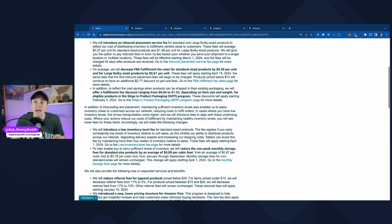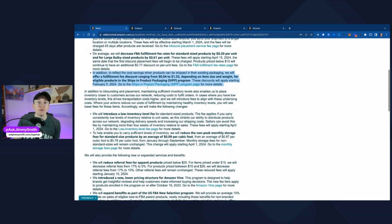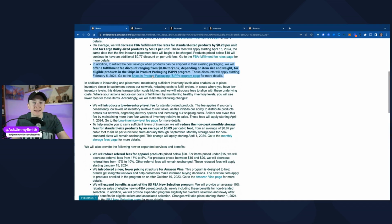Now, I'm not going to get into this, which is the ships in product packaging program. Most arbitrage and wholesale sellers won't be dealing with this. You may have some products that can ship in their product packaging, which means Amazon doesn't have to send it in their own box. They can just slap a label on it and ship it out. That is an option if you're doing private label or something like that. This would be an excellent program to take a look at and see if you can enroll your products into for this discount in fulfillment fees. But for most arbitrage and wholesale sellers, you're just going to be sending it in and Amazon's going to be shipping it out in their packaging.